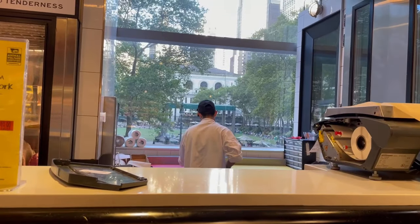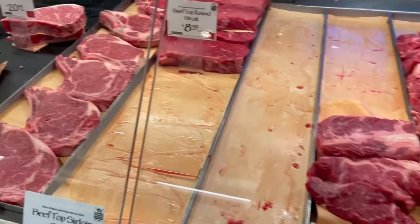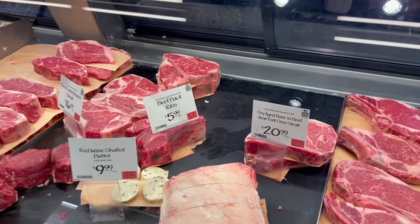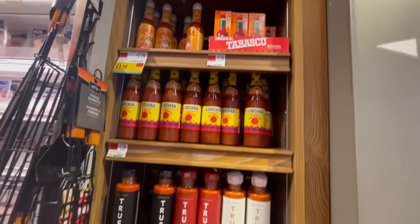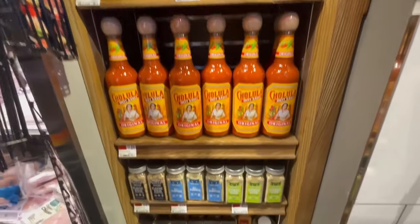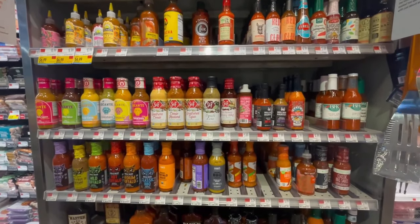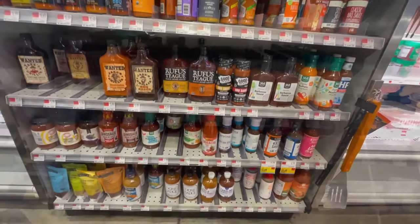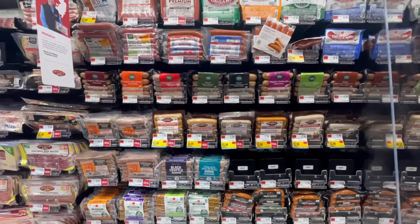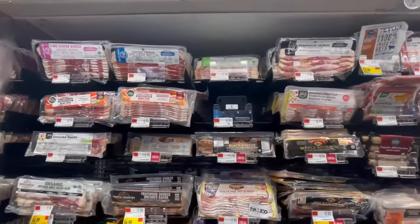Butcher in action. Nice thing here is that you can actually request, especially the thicker steaks, they can cut it in half. Like that beef porterhouse over there, which is like 2 inches thick. Go slow, just in case you're an aficionado for these kinds. These are marinades and dressing. Sausages over here, all types, all flavors. And bacon for those who love bacon.